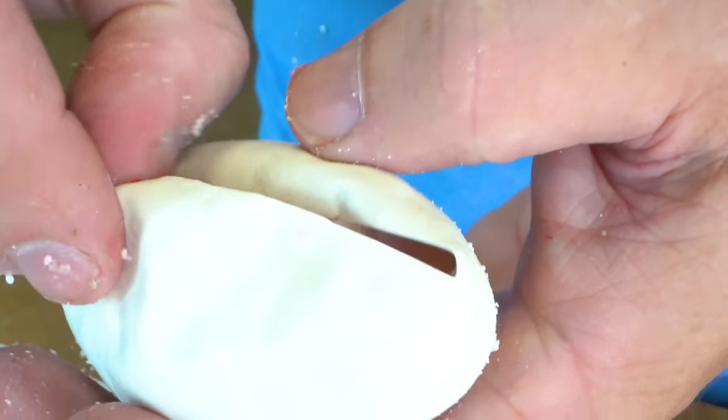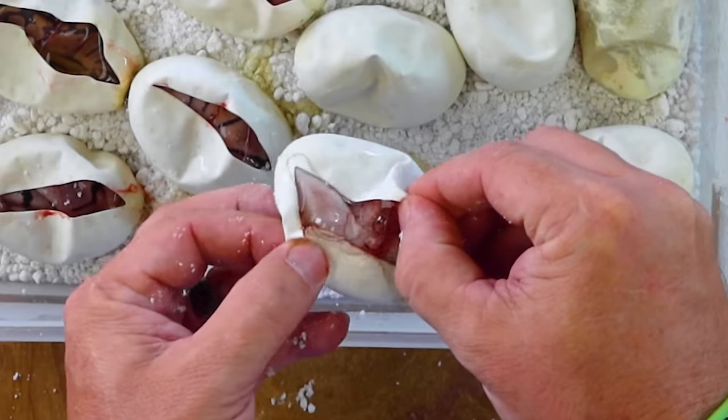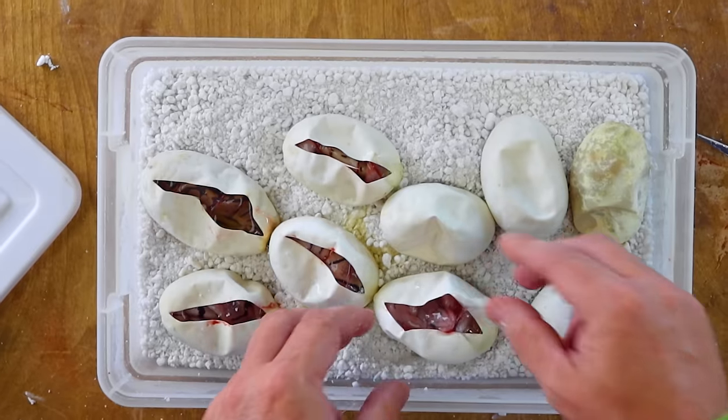Okay, what do we got? Ooh, it's a ghost for sure. And it's a ghost spinner. Oh, that's a pretty one too. This is a ghost spinner, of course, Het for Clown. That's what I was really hoping for.